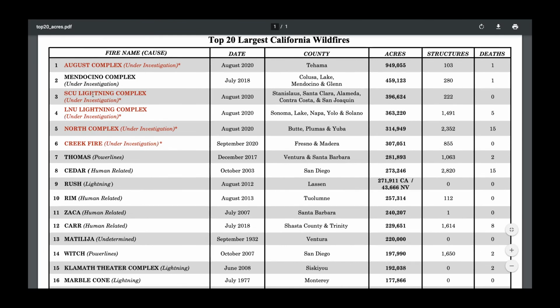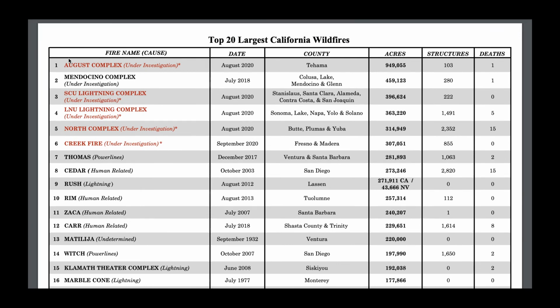SCU and LNU, happy to say, are at about 100% containment, but August, North, and Creek, I'm expecting to continue to grow throughout this week as we're going to see temperatures in the triple digits, humidities in the single digits, and wind gusts in that 25 to 30 mile per hour range.